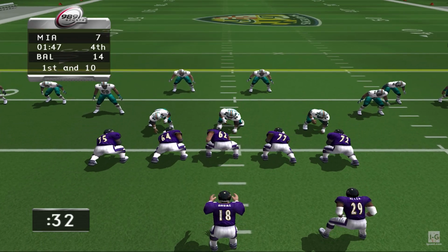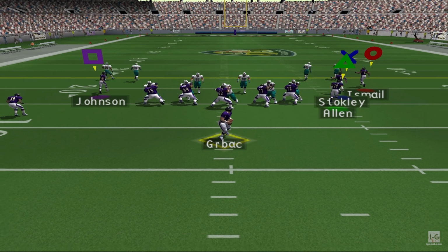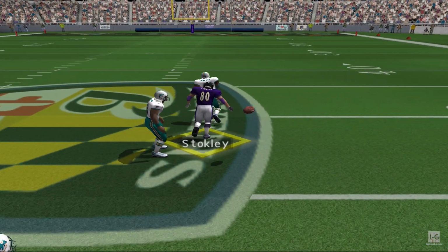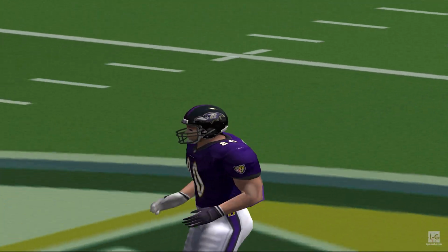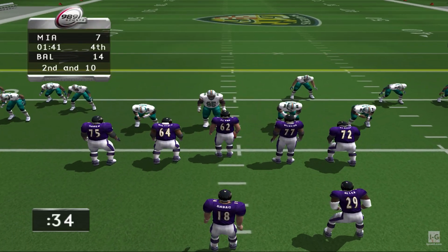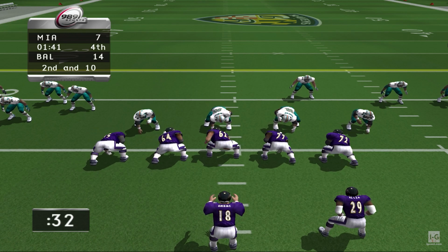Baltimore ball, 1st and 10. Gerbach is going to throw here. The pass is incomplete. He was looking for the wide receiver. Walker opted to deflect the pass instead of going for the pick. Smart play.